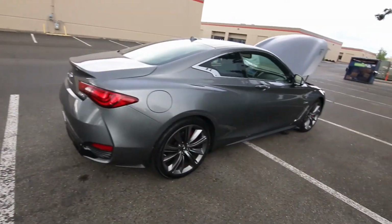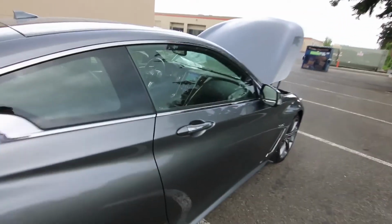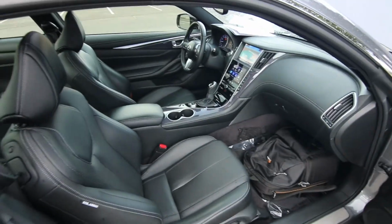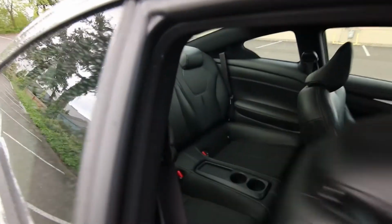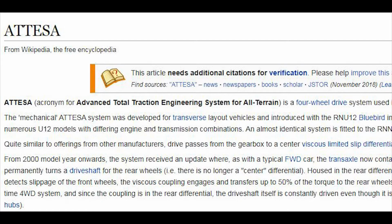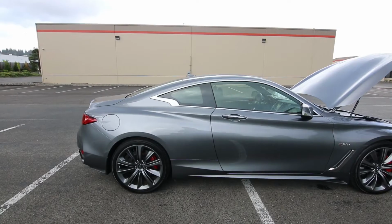Also uses an intelligent all-wheel drive system. This all-wheel drive system has been in production for a long time too. We first saw it on Infinitis in the early 2000s. It's derived from an early version of the Nissan Skyline GT-R. It's a really cool all-wheel drive system. It's called ATTESA, which stands for Advanced Total Traction Engineering System for All Terrain. Under normal driving conditions, it's 100% rear-wheel drive, giving you the feel of a rear-wheel drive sports car.